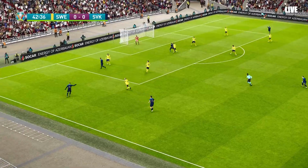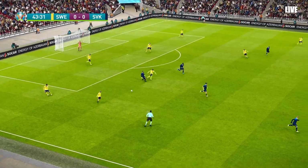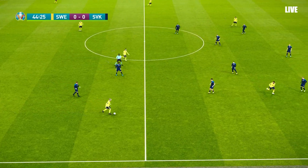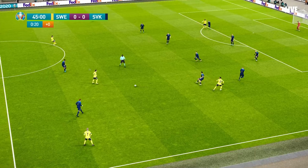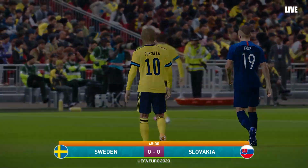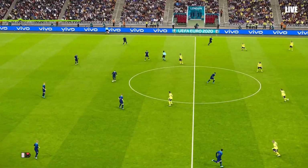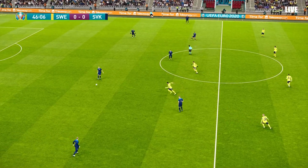Hamsik. There's the delivery. Header! The whistle for half-time. So both sides have drawn blanks. They have toiled at times, but it's not been a bad game by any means. Interesting half, just missing goals. So don't be surprised if the second half brings a change to the scoreline. 0-0 at the break. We're promptly into the second 45 minutes.